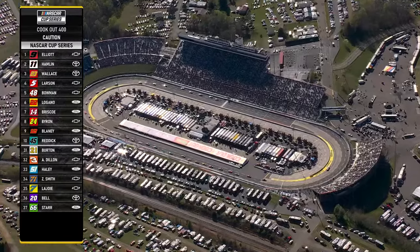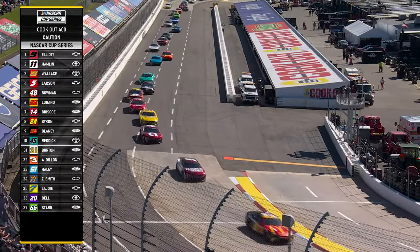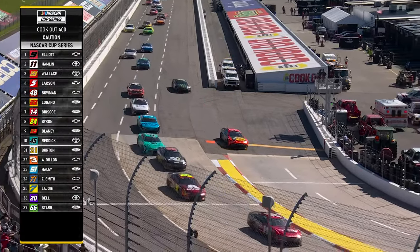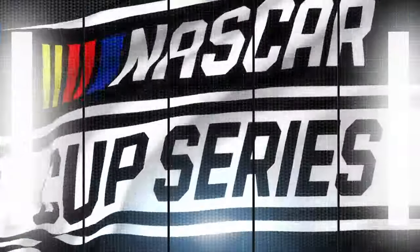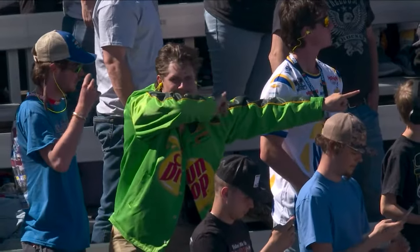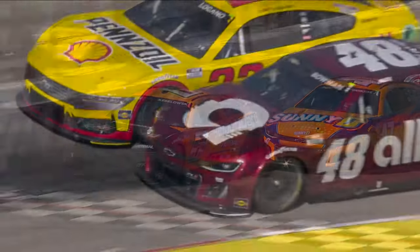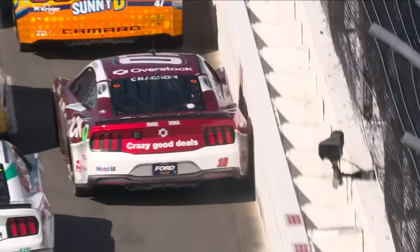Pit road is open. No takers up front. No, not among the top 10. Truex looking. Is he coming? Yes. And so is Ty Gibbs. Kyle Busch behind him. And Brad Keselowski. The rest of the leaders stay out. Under caution. 204 laps completed, Martinsville. Plenty of contact.